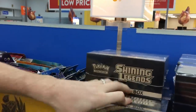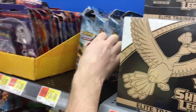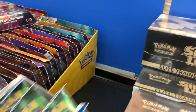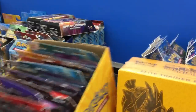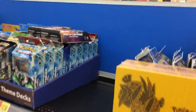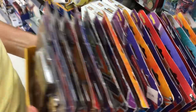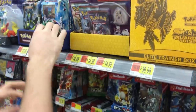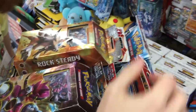Is there anything up here? Shining Legends Elite Trainer boxes. Don't see anything. Guardians Rising. We got some starter decks. Nothing up there. Three-pack blisters. Anything up there? Let's check in between these. Anything in between these? Nope, those are all in place. Let's go down further. Check over here. Oh, this fell out right here as we were looking at the starter deck. So that is definitely going to be a get.